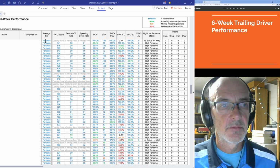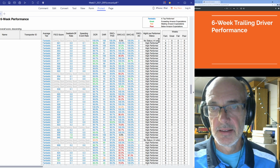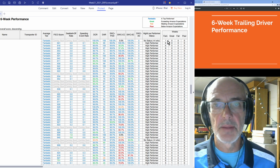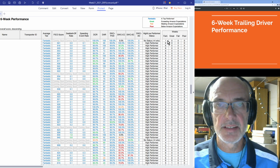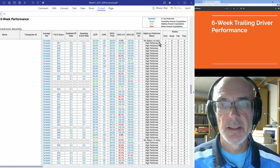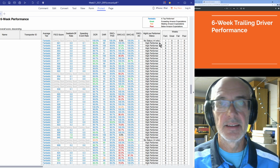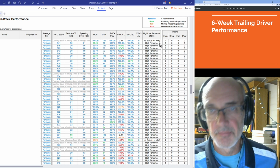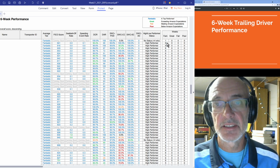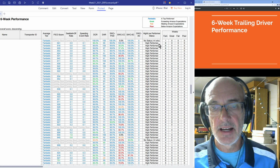So this first driver here had a fantastic rating, but they're a new driver. Lots of times we see new drivers who don't deliver very many packages end up with a fantastic rating, but those don't really count on your scorecard until you have more than four weeks of history. Then it'll start counting toward the overall team score. The second driver had 6 weeks, all 6 weeks were fantastic, and so they're rated as a high performer.